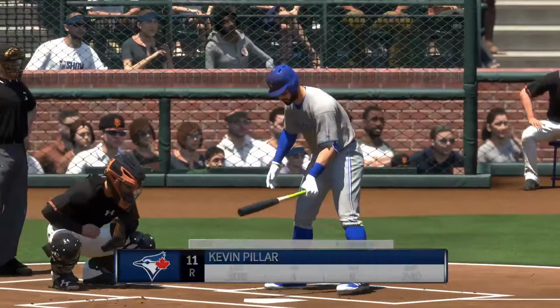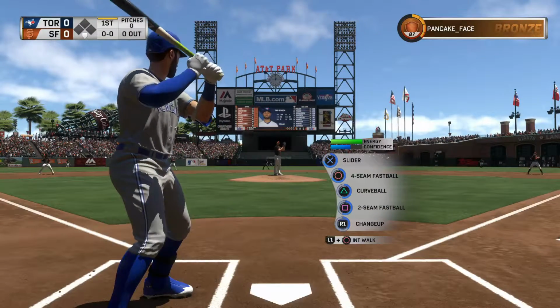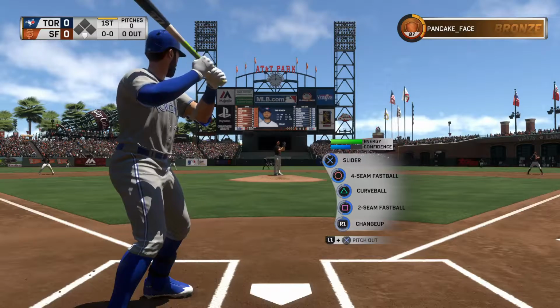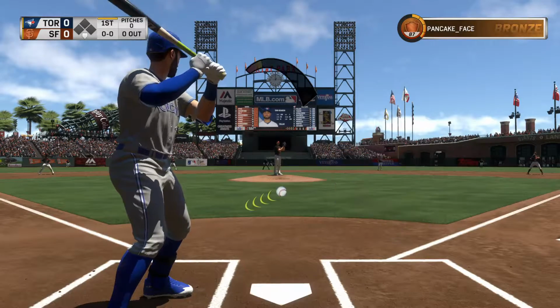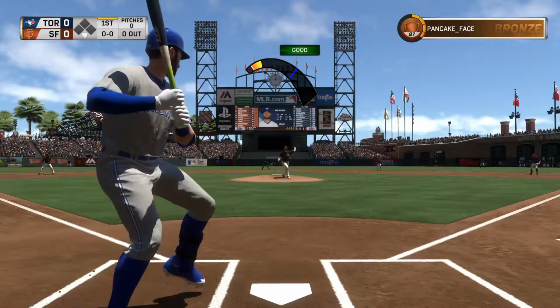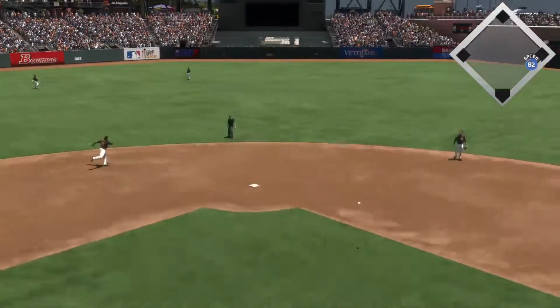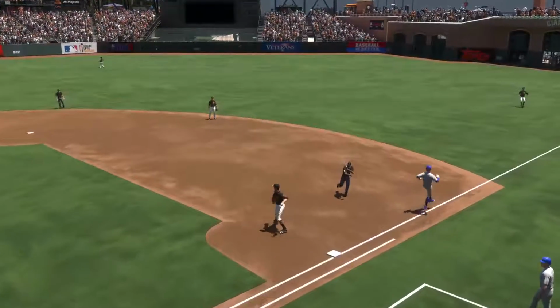So striding forward now, Kevin Pillar. He will lead this one off today. Toronto center fielder, number 11. Hit to short. Crawford's got it. And on one pitch, he's retired.